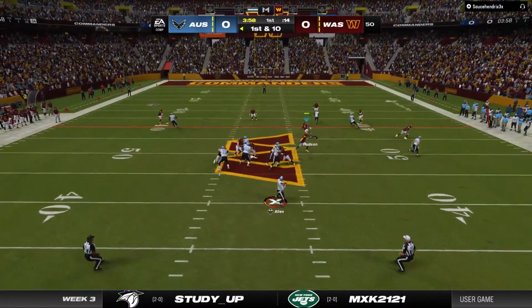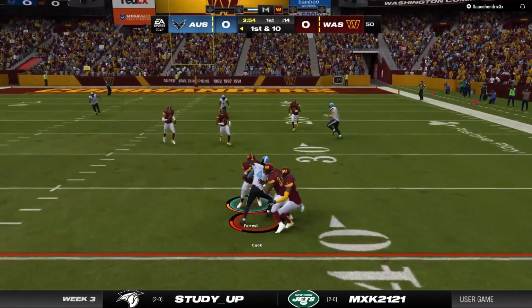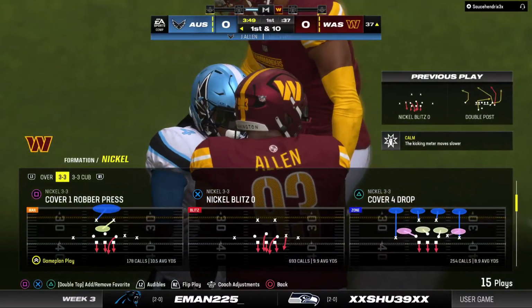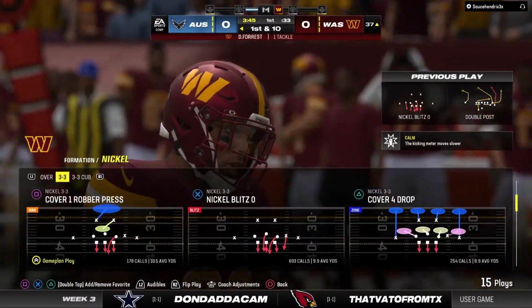From midfield, here's Allen. Swinging this out right here for Cook. And he is tackled inside the 40, not quite to the 35. It's a 13-yard pickup as the downs reset.